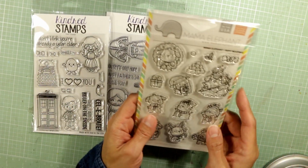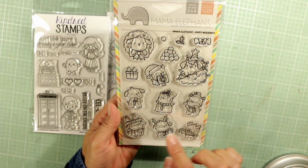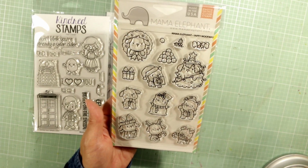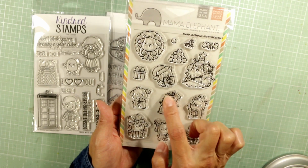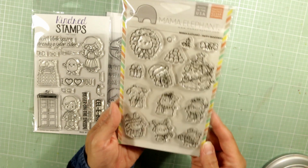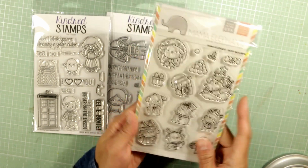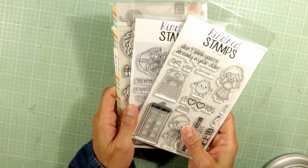Then there's this Mama Elephant stamp set, and it's called Yappy Wolfmas, and of course I had to get it. It's got cute little dogs in some Christmas scenes, and I absolutely fell in love with it. I think this is supposed to be a dog too, but it looks a little bit like a cat. So if you're a cat person, this might work for you too. So darling. I love all of the little mini scenes that these puppies are in. As much as I really wanted to not buy more stamp sets, I couldn't pass them up.